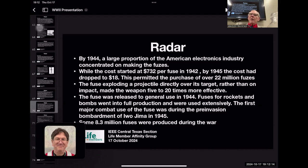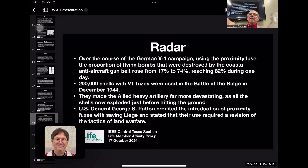Yeah, so some 8.3 million were produced during the war. They were a significant contributor to taking down the V1s because the British had a whole chain of anti-aircraft guns along the coast, as well as around cities. But as the V1s would come over, they would attempt to shoot them down. Once they started using these proximity fuses, they increased their hit rate by a significant margin. It rose from 17% to 74%. So it was a big contributor to reducing the number of V1s that actually went into England.